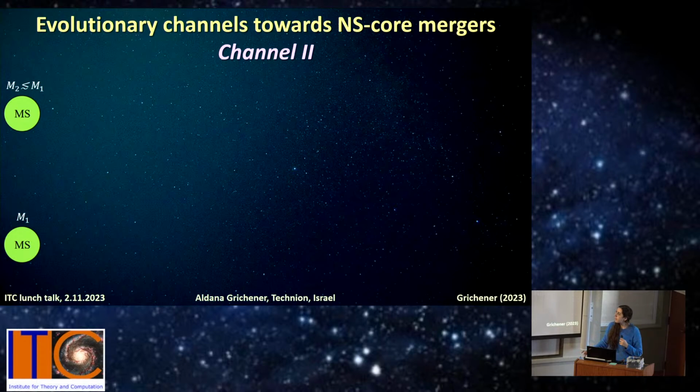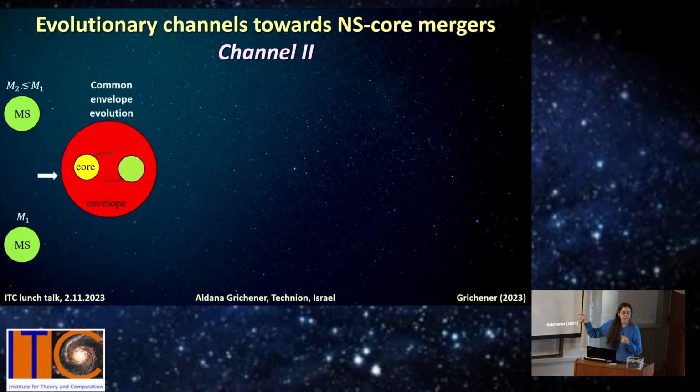For the second peak, something interesting happens: instead of stable mass transfer at this stage, we have an early phase common envelope evolution, where the core of the giant star and the main sequence star spiral towards one another. This happens for relatively wider binaries, as I showed you in the plot, because when this early phase common envelope evolution happens for less wide binaries, it will always result in the merger of the core with the main sequence star at this stage. So it won't lead to neutron star core mergers.